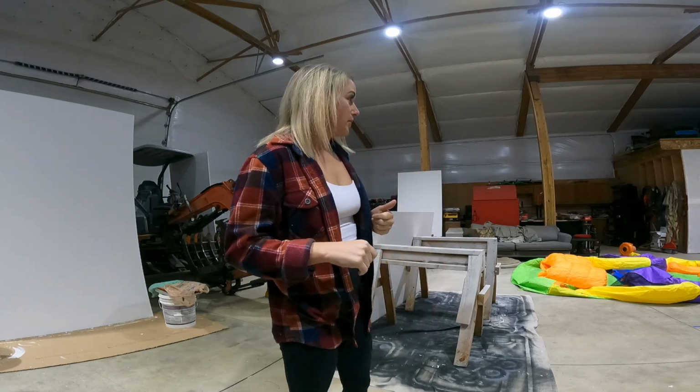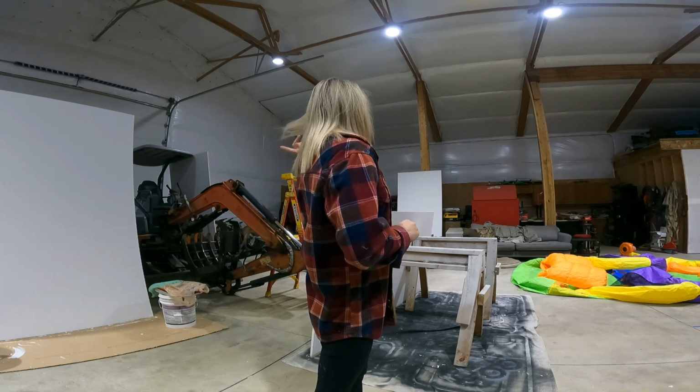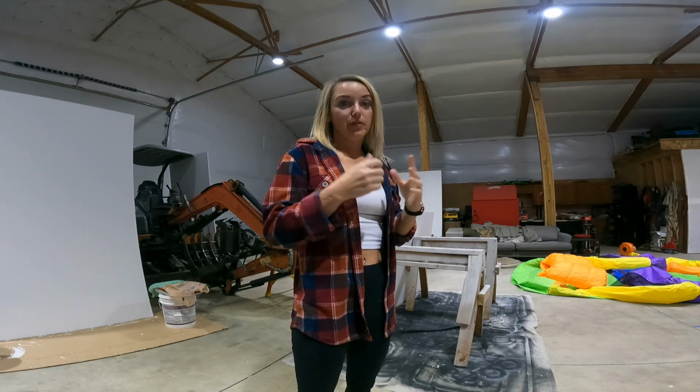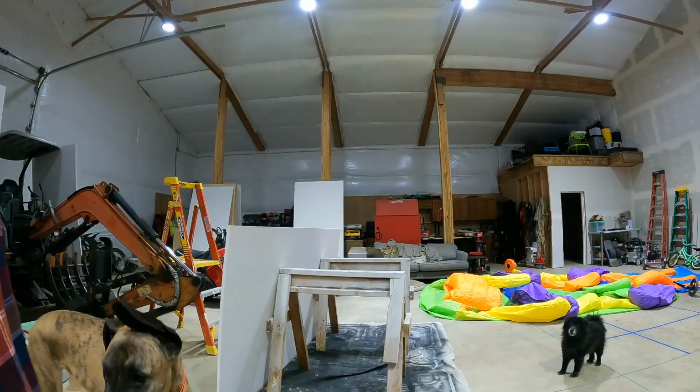But 2 solid coats. I'm gonna try to stack them all against that one right there. Again, these things are freaking heavy, and then I'm gonna spread out the last 4 and hopefully get at least 1 coat on tonight. So that's the plan. Here we go.